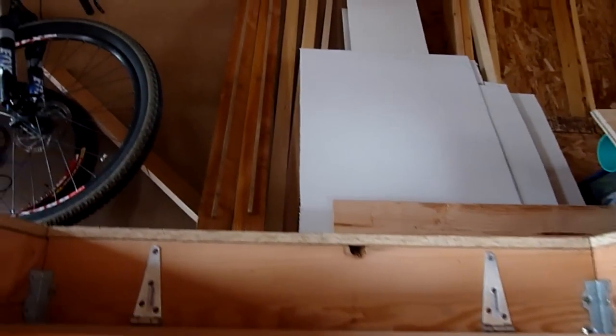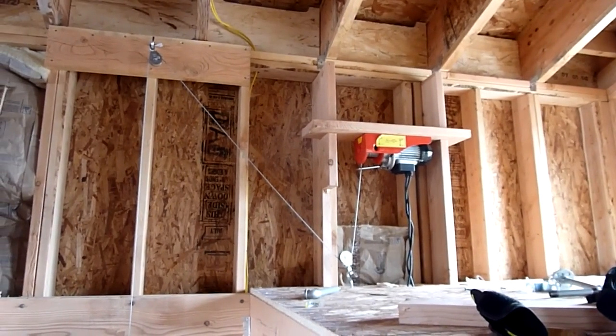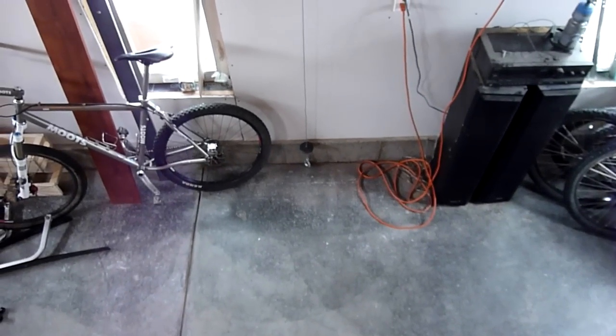Upstairs, obviously not done yet, but starting to collect its shit nonetheless. Got a bunch of stuff up here. There is the winch itself, hooked up to a couple of pulleys. And then some toys and some other junk. And then we walk back down the stairs.